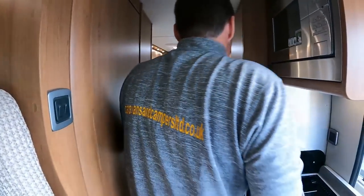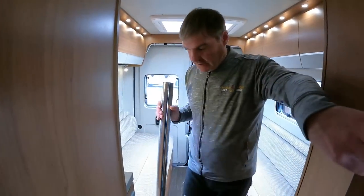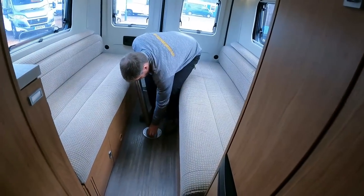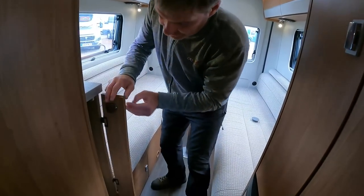Nice option. So next we're getting a wardrobe, decent size for a camper van. And then we're getting a pole there. Just let me show you. I'll pull that out. So this comes up here. Pole in. And then there's the table.